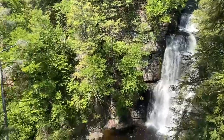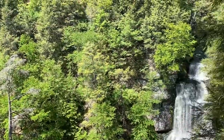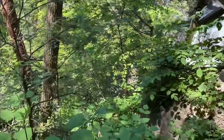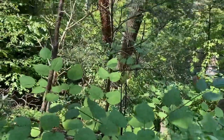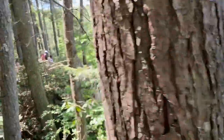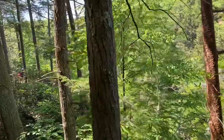Prepare to be amazed as we reach the crown jewel of Bushkill Falls, the main falls. With its thundering 100-foot drop, it captivates all who behold its raw power and beauty. Stand on the viewing platforms, feel the mist on your face, and let the mesmerizing sight leave you in awe.